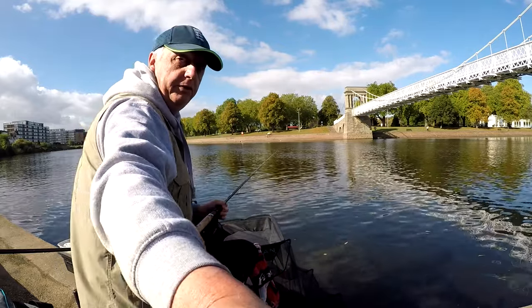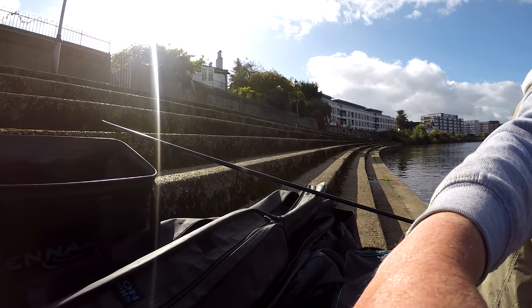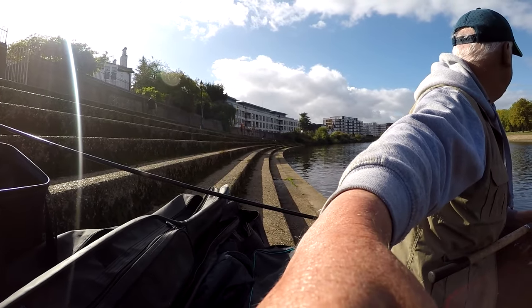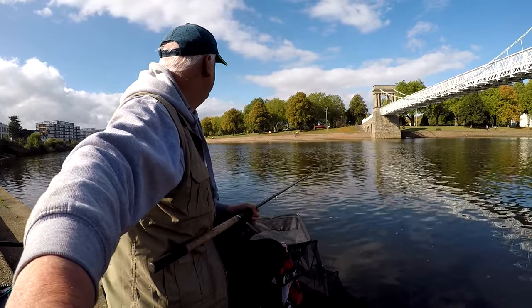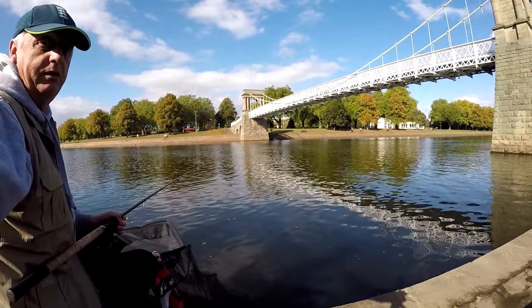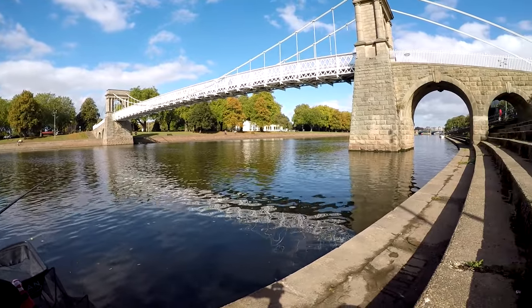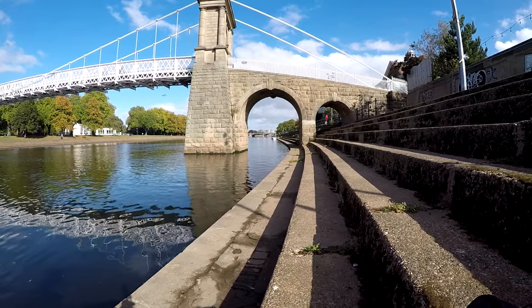For those who've not been here before, it's a quick pan around. So you've got the flats at the back of us in West Bridgford, Wilford area. As you pan round, you've got the embankment both sides. Got the monument as you look under the bridge. And then as you pan round to the right hand side, you can see Trent Bridge in the distance.